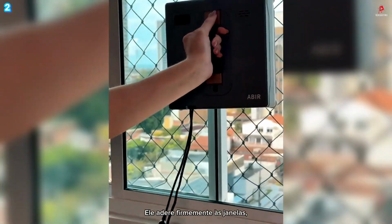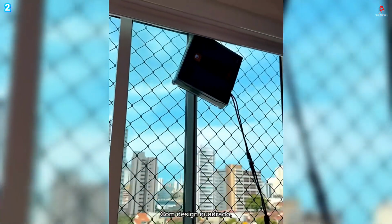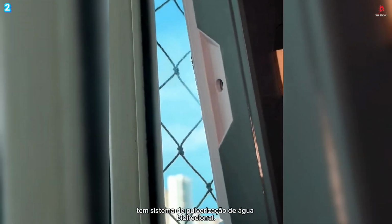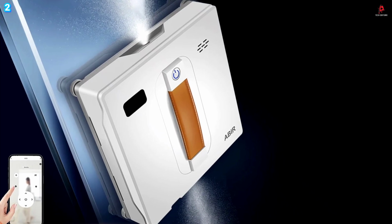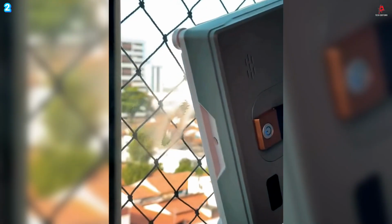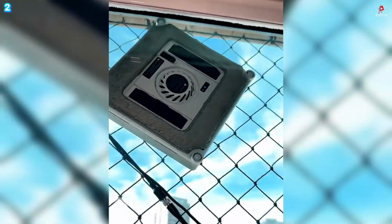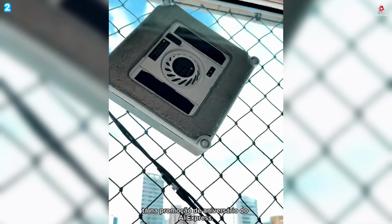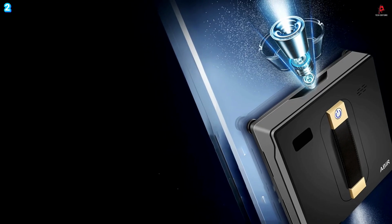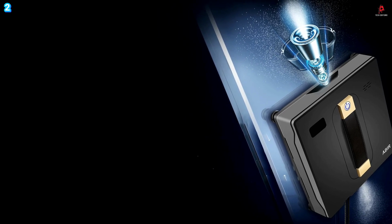The ABIR WD8 can be controlled through a mobile application or remote control, giving users flexible operation options. Whether you are at home or away, you can start, pause, or adjust cleaning modes easily. It offers multiple cleaning modes, including spot cleaning for stubborn areas and automatic memory mode, which allows the robot to return to its starting position after finishing the task. This adds convenience and reduces manual supervision.